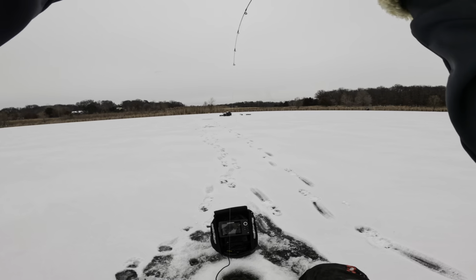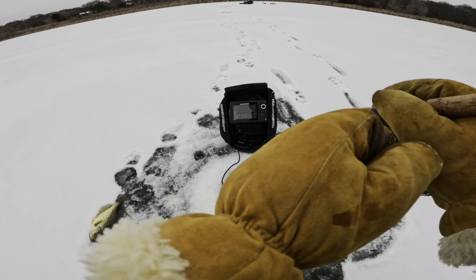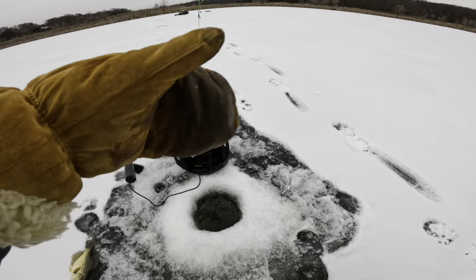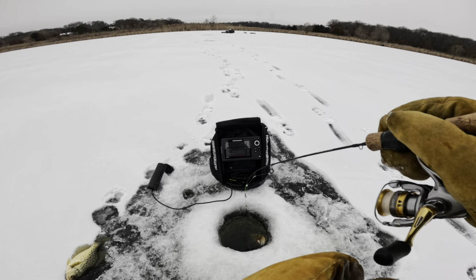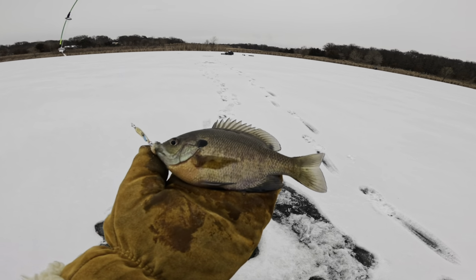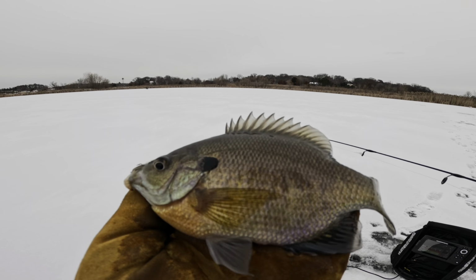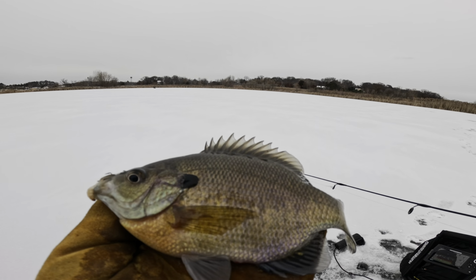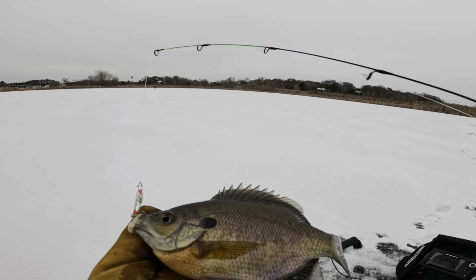There we go. Hooked up on another one out of that school. This feels like another good one too. Oh yeah, oh, it's a bluegill. There we go. That is a pretty bluegill right there. He's got like really cool purple colors in him. I'm not sure if you guys can see that or not, but frostbite dinner bell again.